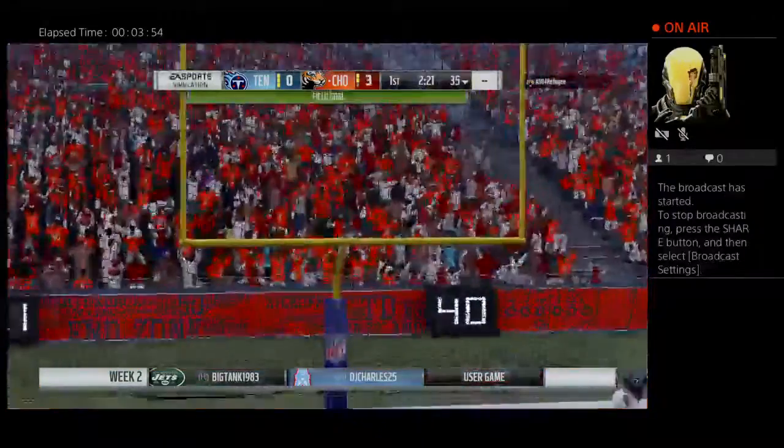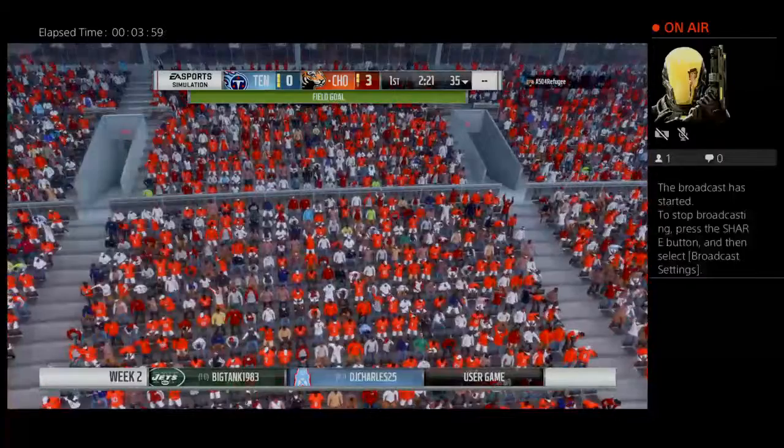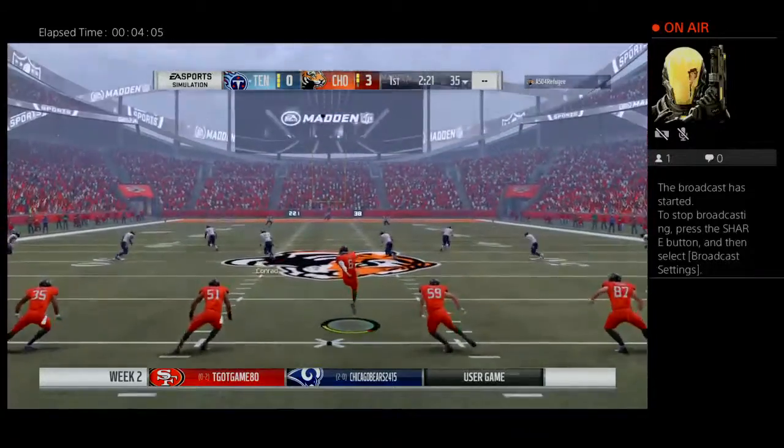And Bailey able to knock it through. And that'll make it 3-0 here in the 1st. That drive took him inside the 10. Good job defensively to hold him to 3. Yeah, I like how you did that.